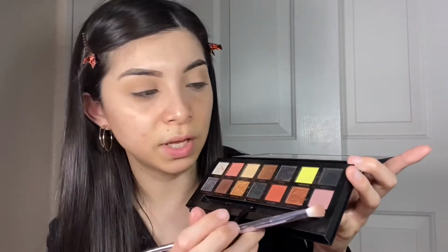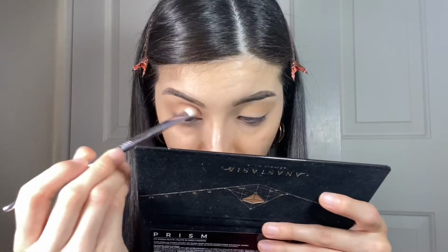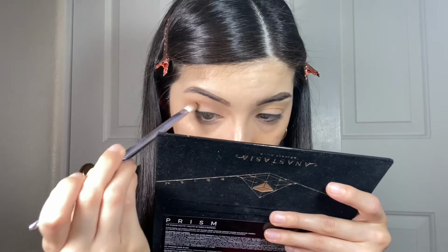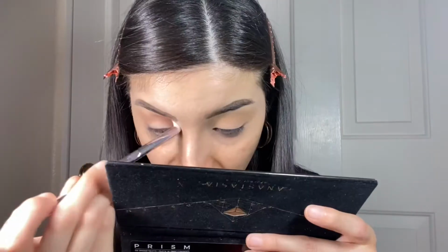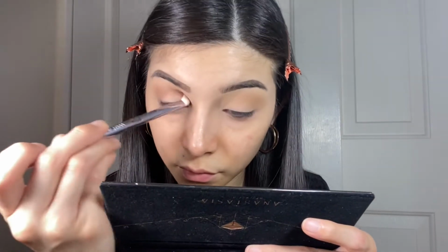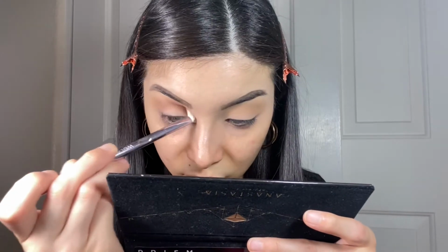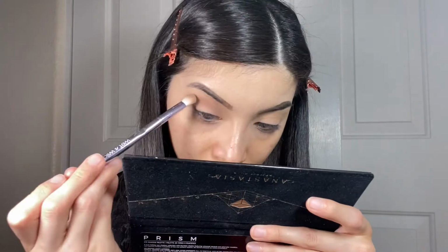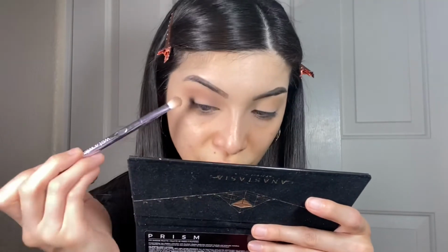And then kind of blend the top. I'm going in with this shade. It's more like a little light purple shade. And I'm gonna apply that in the middle of my crease. And then bring it into the inner corner. And then kind of blend it on top, but not too close to the brow bone.